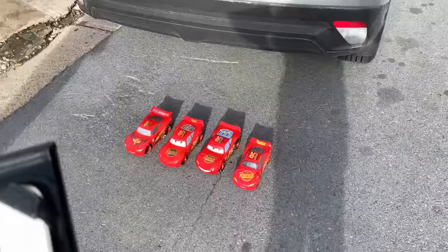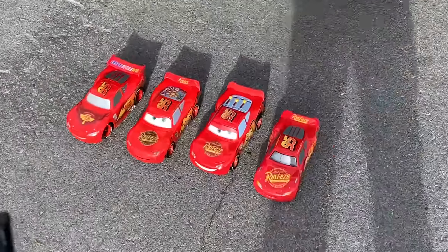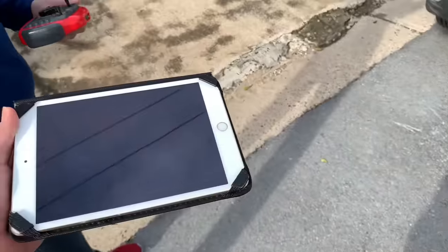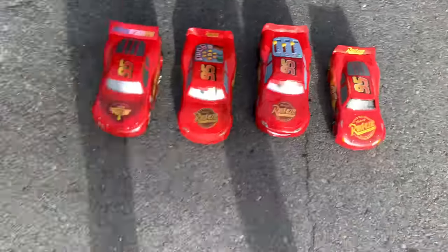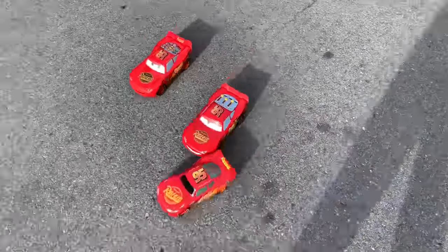So, be right back. Alrighty, we got four Lightning McQueens, three different eras, two humans from the Not the Cars World, my brother and me, and an iPad. You can almost see my face, hopefully not. And, yeah. Let's see how this goes. Hold this real quick. Okay, try giving me direction. Wait, no, not yet. Okay, ready? On your marks, get set, go!